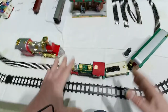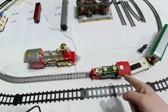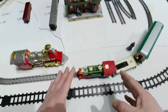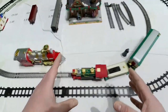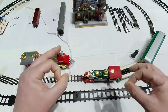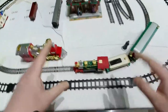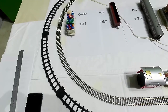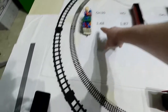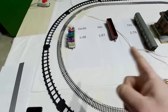And I will try to explain everything to you. The advantage of the Bachmann: Bachmann is originally from the USA, and the USA almost always uses HO or O gauge. O gauge for the US is 1/48, which means 48 times shorter than the original.